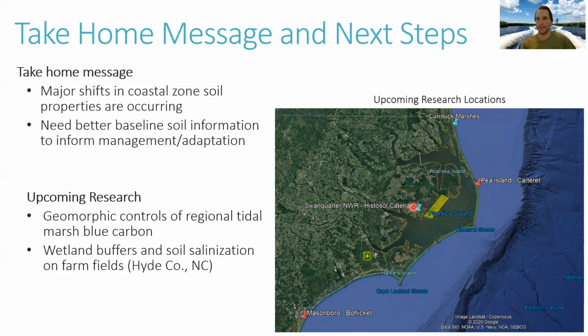And look at histosol catenas. When do we go from thick to thin organics, and where do we have mineral soils? Currituck marshes, we're going to look at our shallow organics, our Terek system. Out at Pea Island, we have the Carteret series, which is a high energy, sandy environment. These are entisols that are high in salinity. They're also very high in sulfur, very different system.